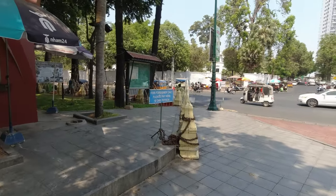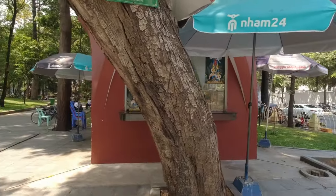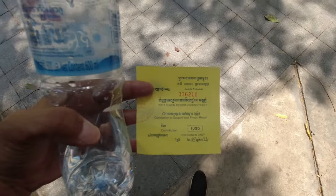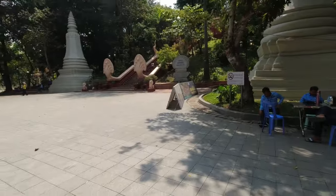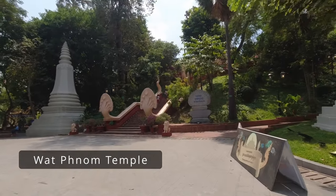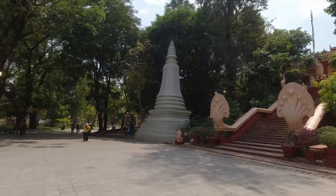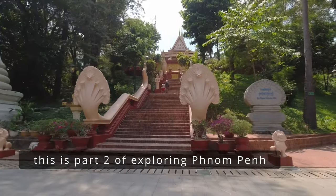Foreigners only, please pay here, $1, one person. Ticket counter. Alrighty, so $1 for 4,000 riel. Right guys, so this is the Wat Phnom historical site. Wow, look at that.